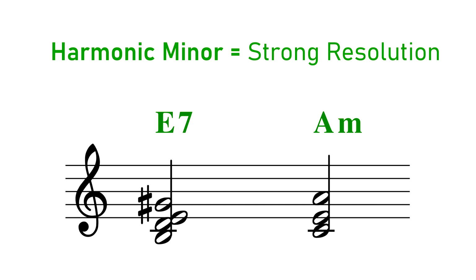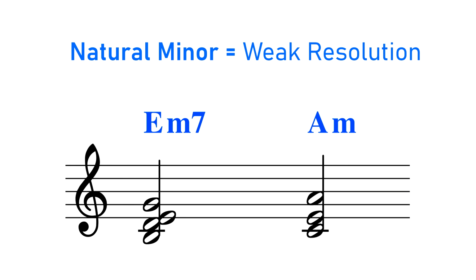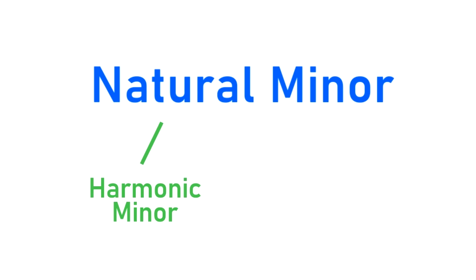The semitone interval between the 7th and 8th degrees of the scale creates a tension that yearns to be resolved, creating a driving force behind our chord progressions. So the harmonic minor was developed as a minor scale that could write more functional harmony and sound more resolved.